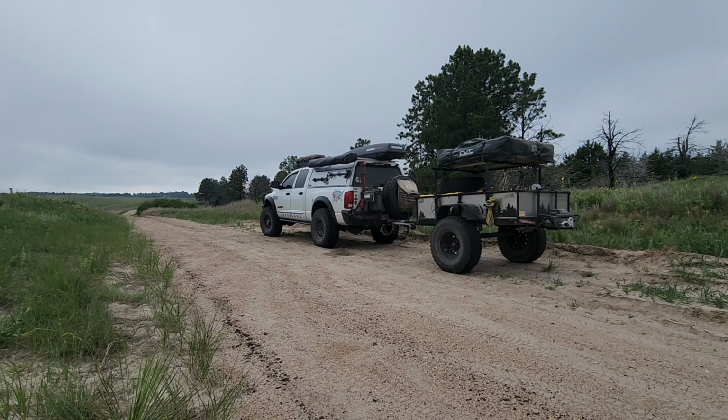Well, we made it to Devil's Tower. We're just going on a hike right now. It's pretty nice out. If you're wondering, there is a cat in that backpack. This is the first trip we've taken the cats on.